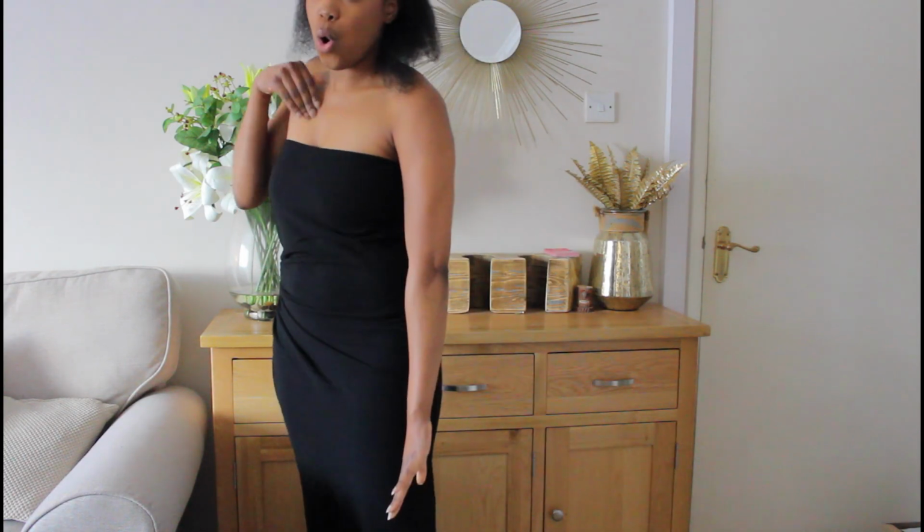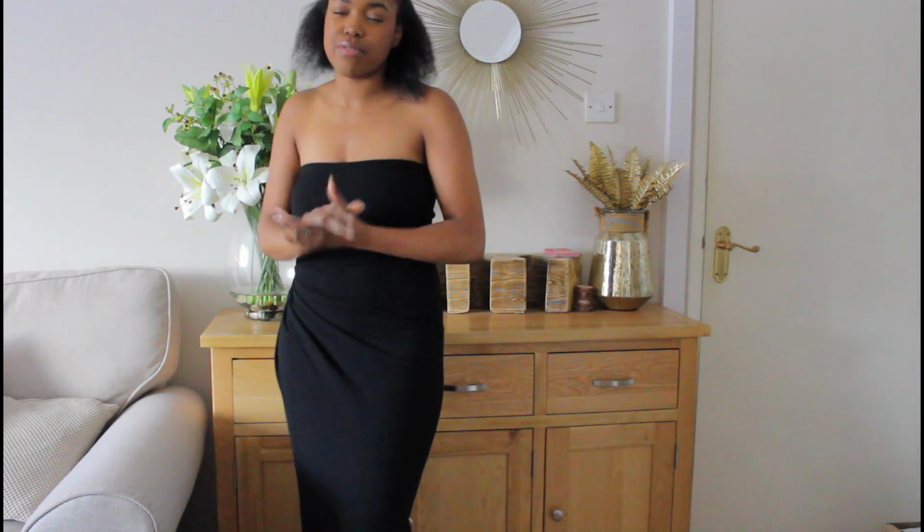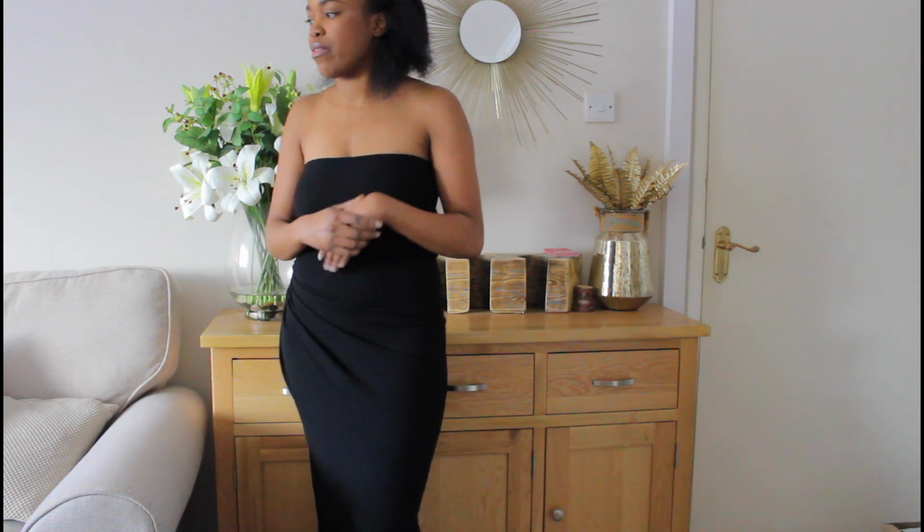On a taller girl, it would look really, really nice, but I feel like this is a really long maxi dress, and I'm quite short. I'm only 5'3". But I'm not paying £120 for this. This is going to be a return.